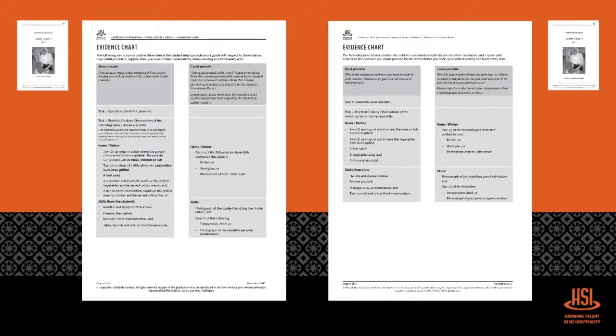These assessment resources are using a new technique called shadowing assessment, and what that basically means is the primary tasks have a shadow behind them, or they leave a shadow, and in the shadow are the skills that happen naturally as part of the primary tasks. So here, sitting in the shadow, are knives and also food safety, and not just food safety but also the way the person works in the kitchen.